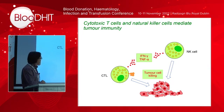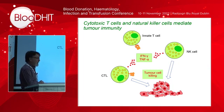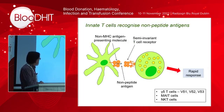So we know that cytotoxic T cells and natural killer cells are both able to kill tumor cells and both mediate tumor rejection, both by cytotoxic means as well as by releasing interferon gamma and tumor necrosis factor and other cytokines that will activate other cells of the immune system. But what I'd like to do is talk about innate T cells, and this is another type of cell that seems to be very involved in tumors.